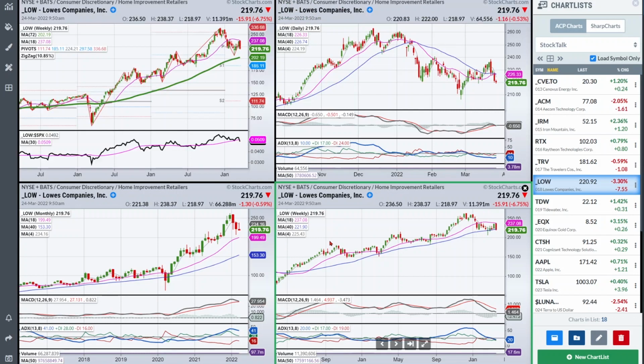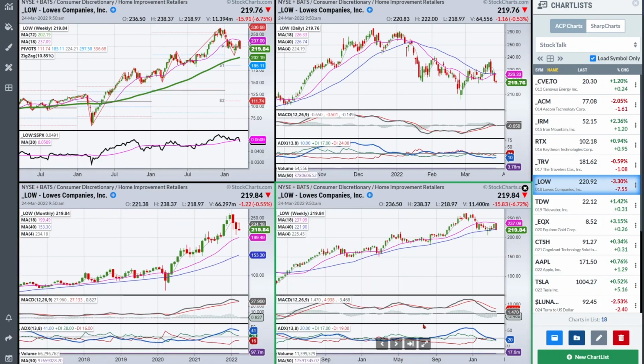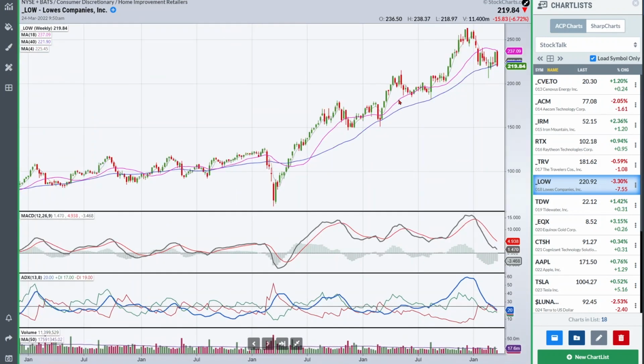Lowe's Corp. So we're correcting right now. We can look at the monthly chart and see how we got extended away from this 18-month line, and we're working our way back down to that line. So this trend is up, but was extended. We've got good momentum characteristics here. But if we look at the weekly chart, again, focusing on this 18-week for the most part, notice how we just failed at the 18-week line.